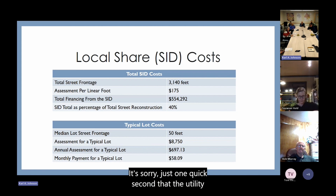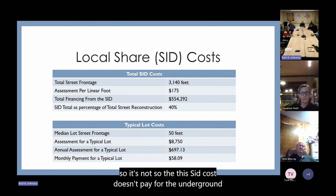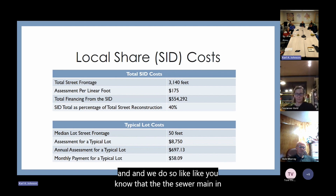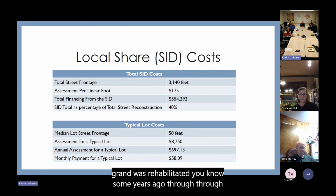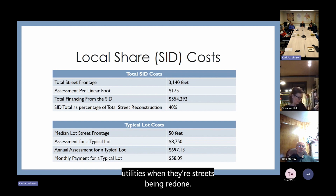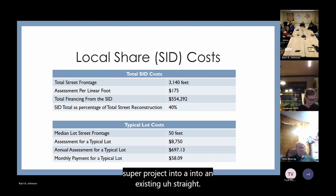The utility reconstruction is funded out of the general utility funds. So this SID cost doesn't pay for the underground utility infrastructure. That's out of a different fund. And like, the sewer main in Grand was rehabilitated some years ago through that bucket of money. So there are opportunities to replace utilities, but the very nice thing about the streets is it's a lot cheaper to do underground utilities when your street is being redone than to shoehorn a sewer project into an existing street.